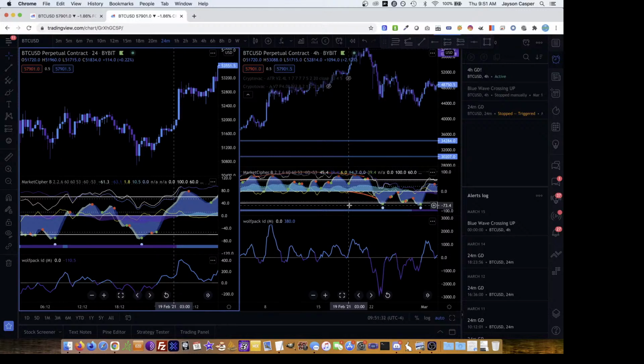And just so you guys know, I have a question in the chat. Trip Burnett asks, isn't the Wolfpack ID and the VWAP the same thing? Guys, no, the Wolfpack ID and the VWAP are not the same thing. For example, right here we can see that the VWAP is crossing over the zero line, but down here we see the Wolfpack is already above the zero line.